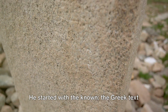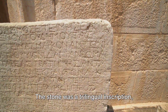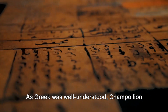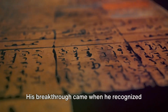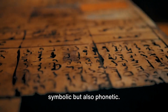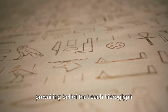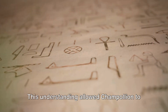He started with the known, the Greek text on the Rosetta Stone. The stone was a trilingual inscription containing the same text in Greek, Demotic and Hieroglyphics. As Greek was well understood, Champollion used it as a key to unlock the Egyptian scripts. His breakthrough came when he recognized that the hieroglyphs were not just symbolic but also phonetic. They represented sounds, much like the letters in our own alphabet. This was a radical departure from the prevailing belief that each hieroglyph represented an entire concept or idea.